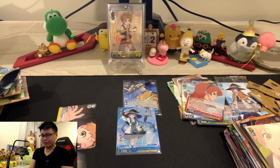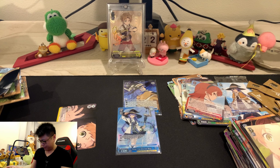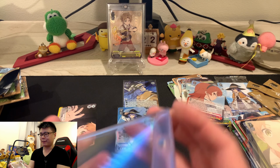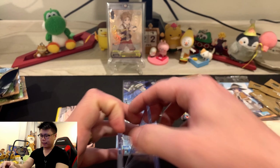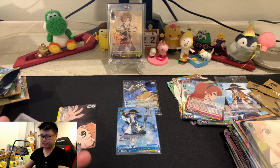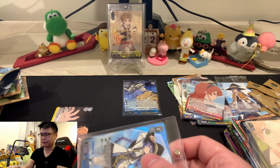All right, so I grabbed the one touch. I have these perfect fit sleeves that I'm trying to clean up. The thing that bothers me about the one touches is there's always imperfections. A lot of them have scratches or dings on them, or just gunk on them in general.